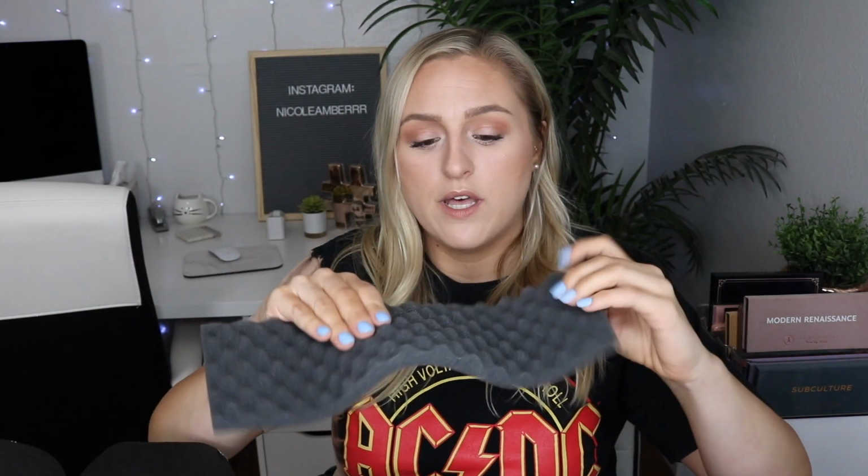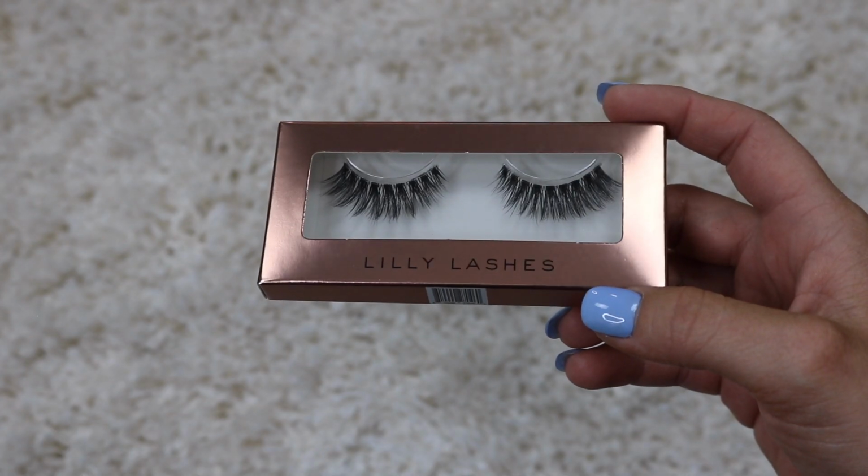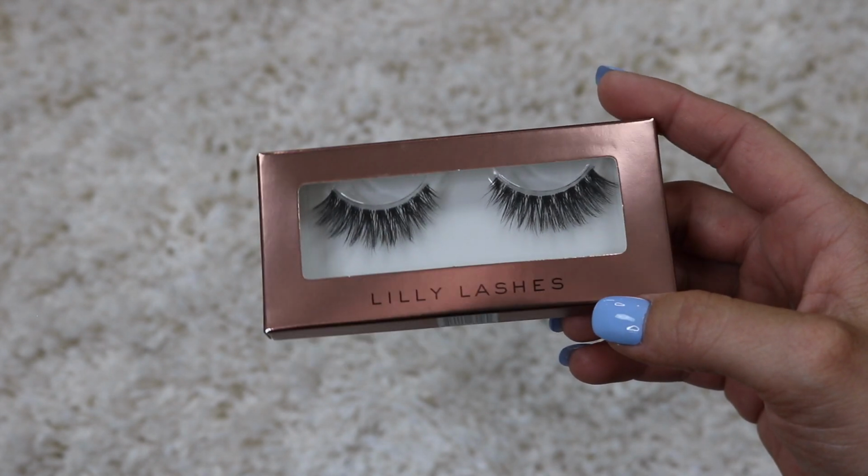The other thing I like about BoxyCharm is they package their items really well. So I don't think I've ever gotten any product broken when they've shipped it to me. So the next item I'm pulling out is from Lily Lashes, and they are faux mink lashes, limited edition, and they look like this. They are so beautiful.